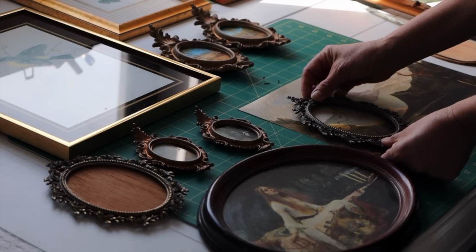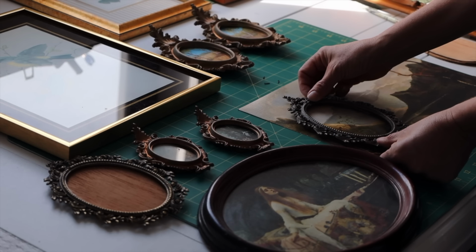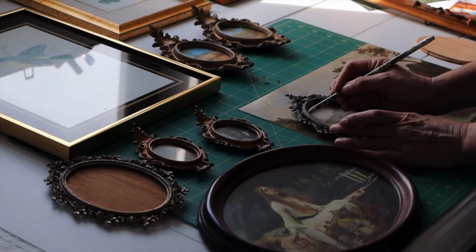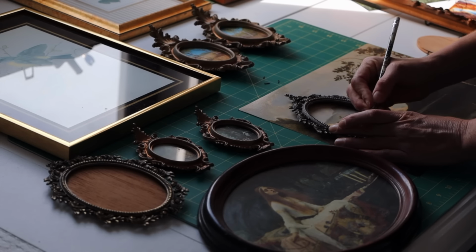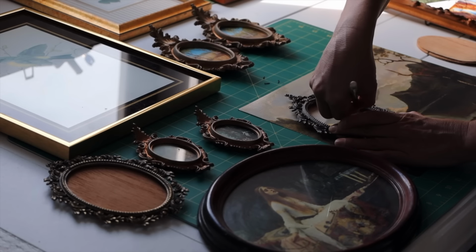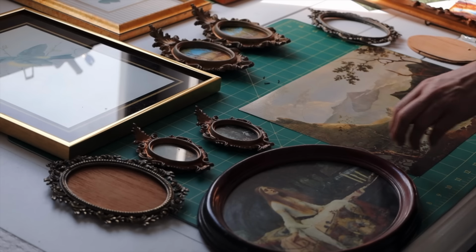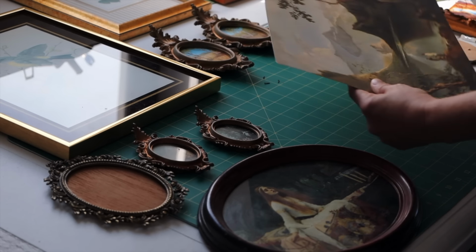In some cases, the frames were beautiful, but the pictures were not, and so I cut out scenes from old Reader's Digest art prints and used those instead. I didn't end up using everything, but it gave me a lot of options to work with, and I can always save the rest of the frames for another project.